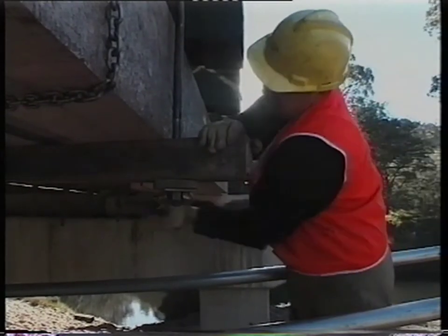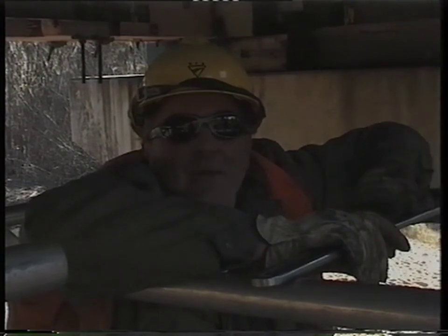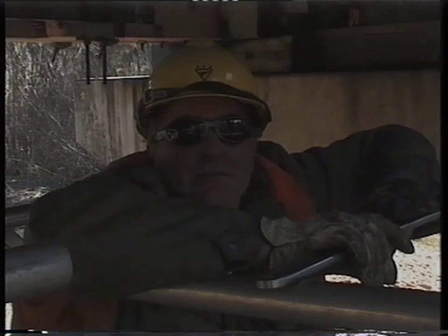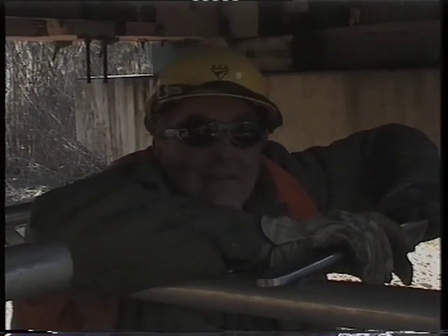Once we get the bottom cords all done, we'll do the principles, start to put the principles back in, and then put the camber back into it, and then we'll work on replacing the girders, all these lovely rotten girders that are in here.